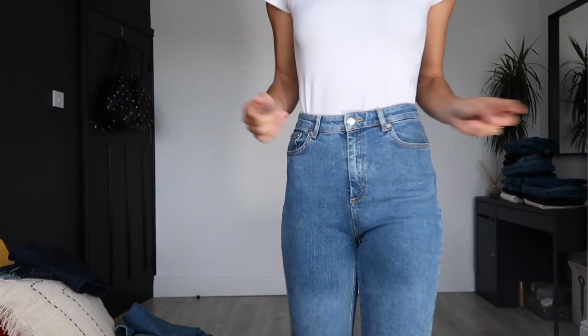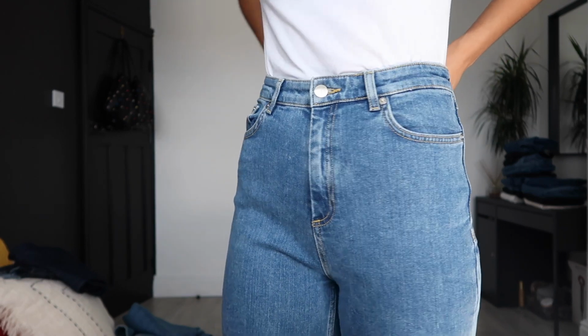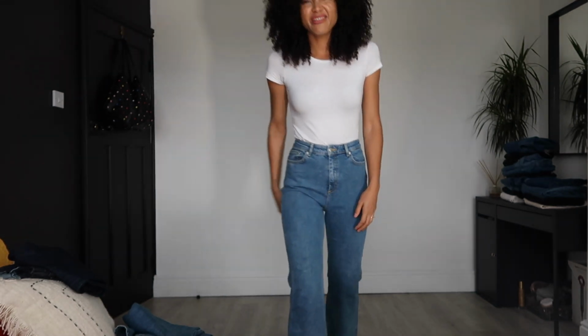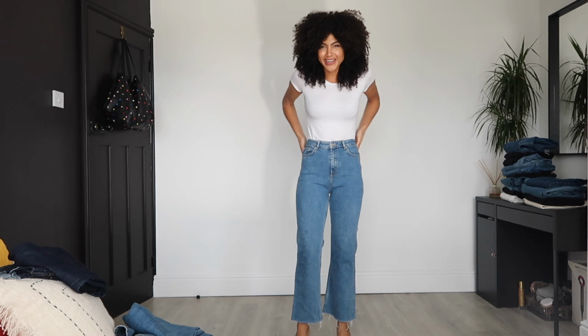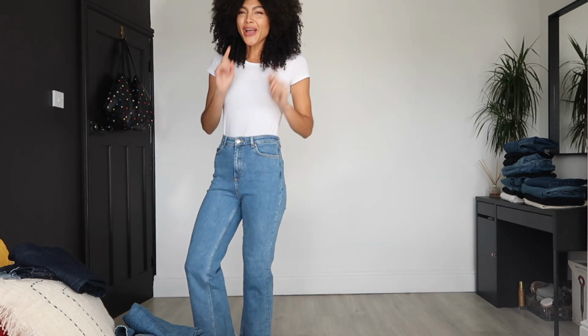I'll come in closer. One thing I did like about these was the yellow stitch. I thought it was a really nice detail. But yeah, I'm going to have to let these go. I think I've been holding on to them in hope that maybe I'd fill them out or they'd miraculously fit right. But yeah, I'm going to rehome these ones.